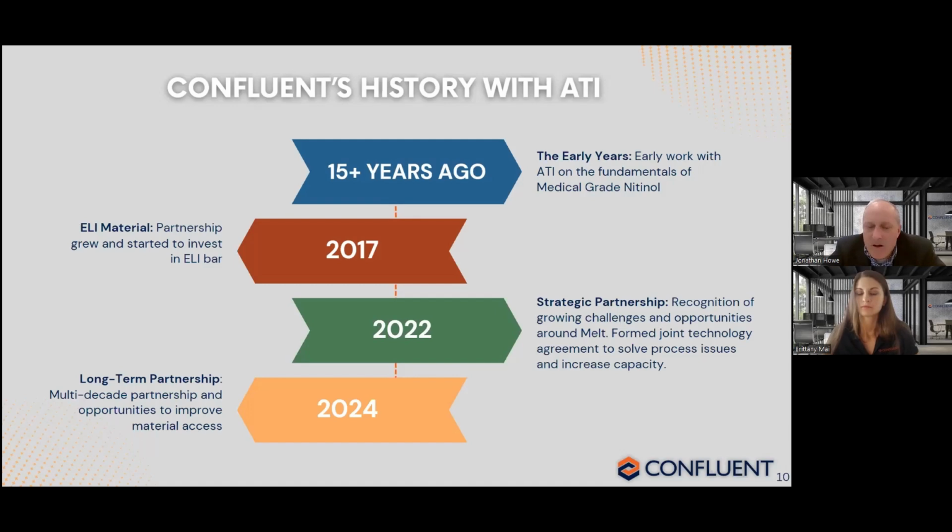In 2022 was when we started this strategic partnership with them. We started to recognize the challenges that we talked about earlier, the doubling of the demand. We started to appreciate the supply constraints and the underinvestment, and that's where we started to engage in this strategic partnership. One of the key things we did there was form a joint technical agreement with them. With that agreement, we were able to bring their technical team and our technical team together, understand what challenges were happening within their supply chain, within their melt process, within their grinding process, within their labs, and where those constraints were, and then really start to tackle those and identify ways to break those constraints and get material flowing.